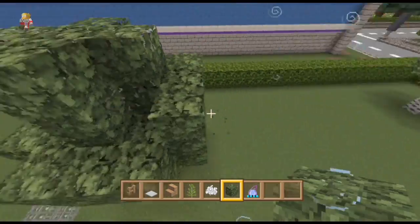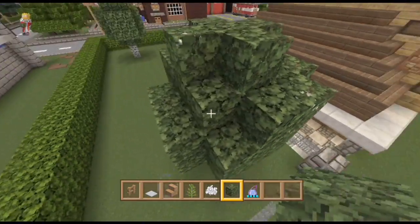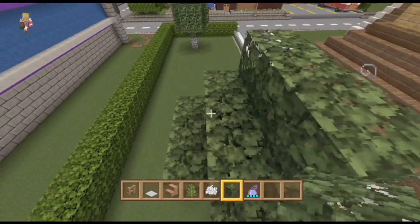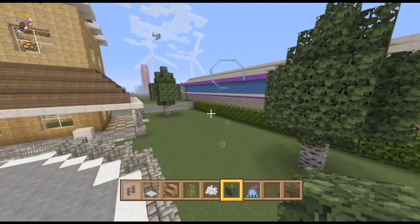I like that little tree design. That looks pretty nice, doesn't it? It's almost like an acorn shape, isn't it? So that goes there. And this is on the top. And then that one. And then one on the top there. Perfect. Nice couple of neat trees.